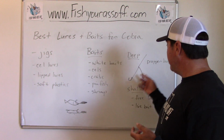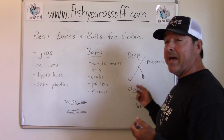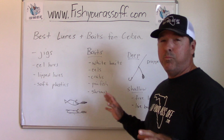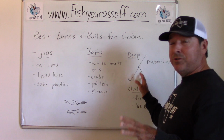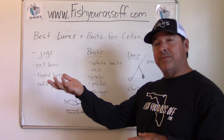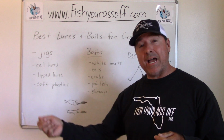All right, so when they're down deep, you can do that with some sort of dropper loop system like that, or just have an egg sinker on there, just a regular old knocker rig. But however you fish on reefs, that's how you fish on reefs. So that's your choice. Do whatever you want. When they're shallow, like in the upper part of the water column, that's when you want to have something that you're going to free line to them.